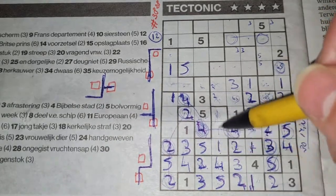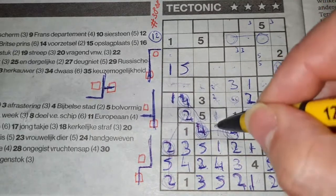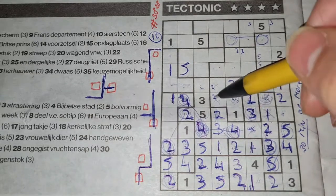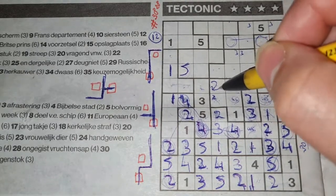2 numbers left in this area, 2 and 3. We have a 3 there. No 3 there. 3 should be here, and the 2 goes there. Now we have a 2 there. I've marked those two boxes earlier with the 2, so this box can't be a 2 anymore. That box should be a 2.